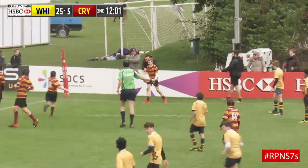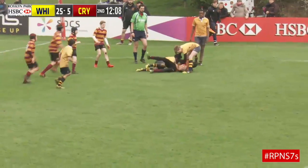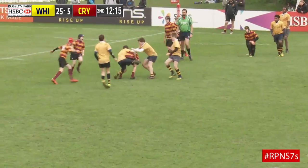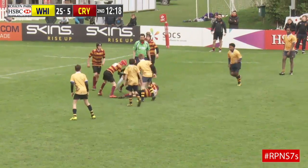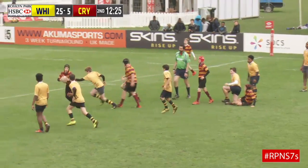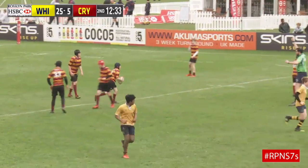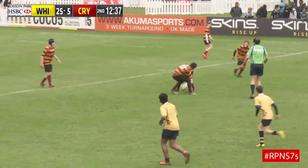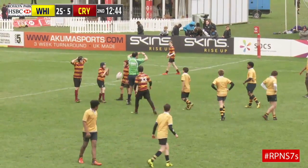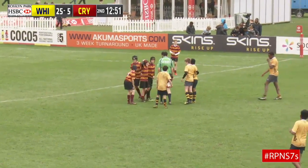Start into space. Goes out of play, so we'll get restarted with Crypt in the rugby league style. A tap and go 5 meters in from the touchline. Infringement from Whitgift this time, so Crypt have a tap and go inside their own half. Backwards, says the referee. But then changed his mind. A little bit of frustration there from Crypt.